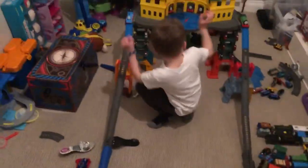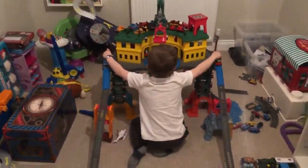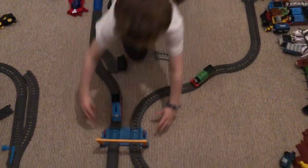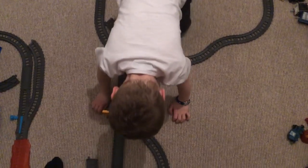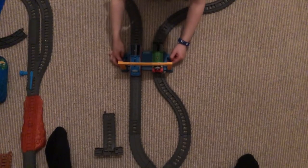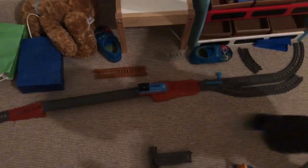Uh-oh. Super quick. Let's fix the track. On your mark, get set, go. They're both fast. Now, who's going to win? Oh, they both did well to stay on the track. They're coming up to the brake junction. Was that Gordon? No, that's Streamline Thomas. Come on, Percy. Oh, Streamline Thomas, you're the best. Streamline Thomas is coming for the win. Streamline is living up to his name.